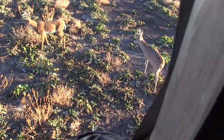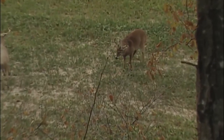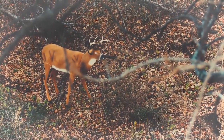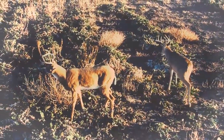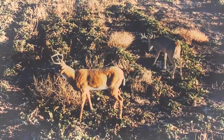The question is, should you use a decoy? And I say, why not? There was a time when the only decoys used by hunters were for waterfowl. All that has changed with the introduction of big game decoys some years ago. Now, whitetail decoys have become a very realistic part of the equation for attracting deer, especially during bow season.